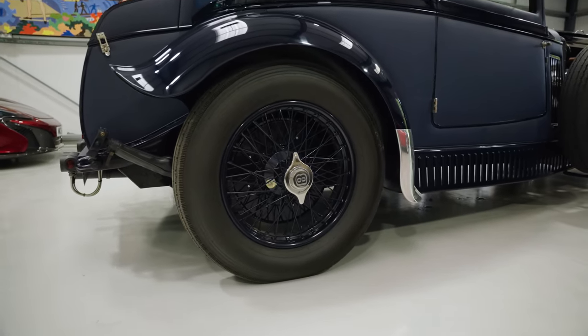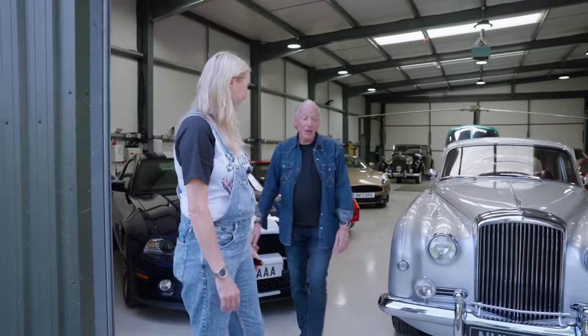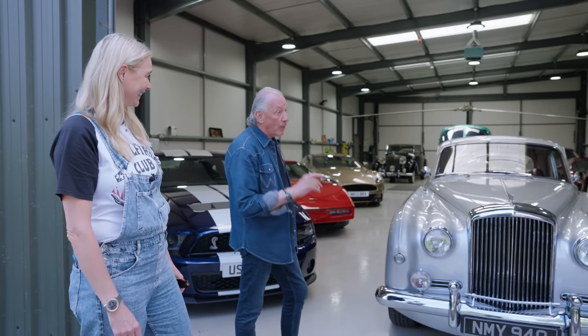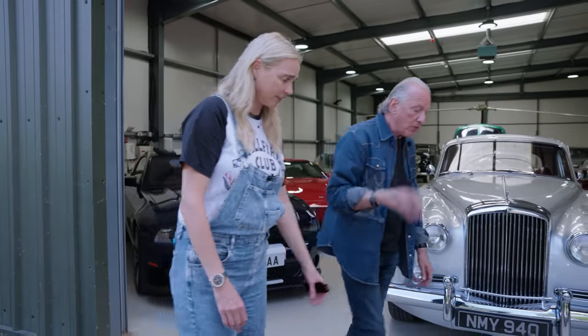I mean, Tones, I've just never seen anything like it. It's a nice little collection of cars, this one. Yes. However, I have got a couple of other things that you should have a quick look at. It goes on. Well, I'm afraid it does.